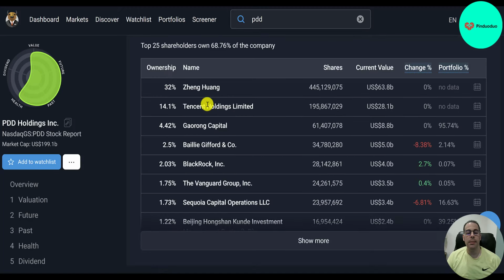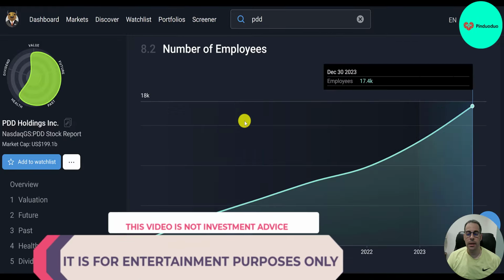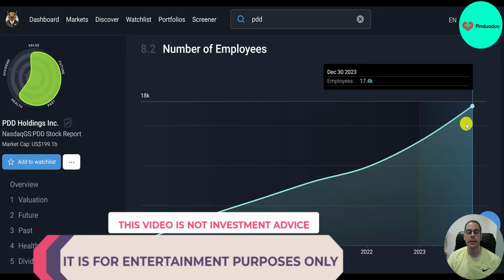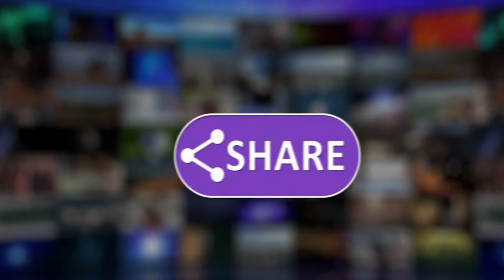The Chinese gaming company Tencent, 14%. And then you can see a lot of funds and big companies own the stock as well. Look at their employee count go up from 1,000 to 17,000. And the ticker trades on the Nasdaq, Deutsche Börse, London Stock Exchange, Mexican Bolsa, and Sao Paulo Bolsa.